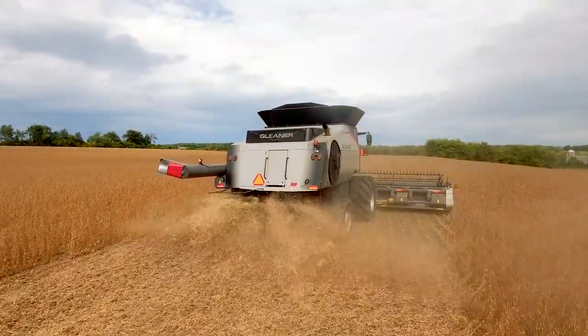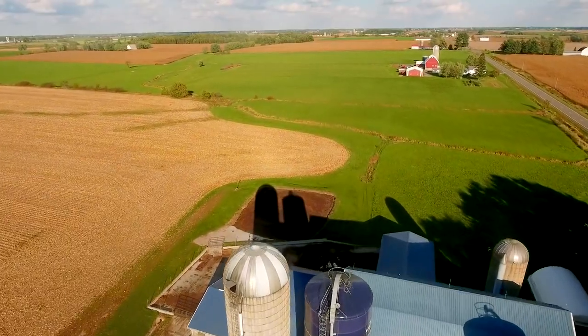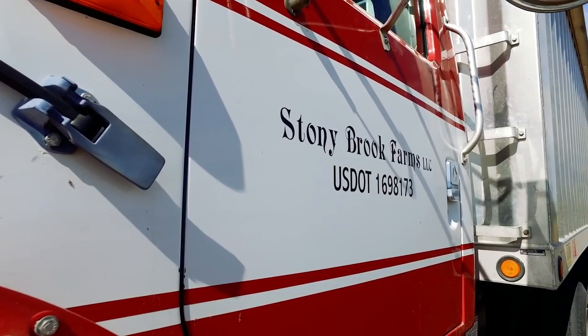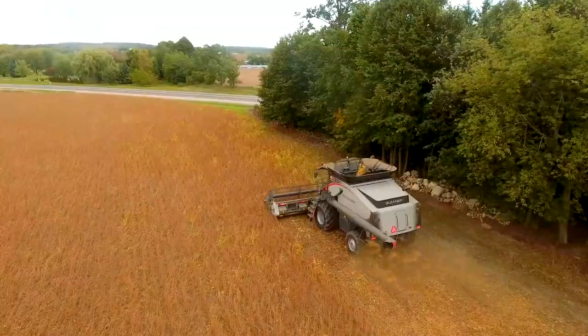We found Wisconsin farming to be both breathtaking and daunting. For starters, it's absolutely beautiful, and the farmers we met with were a delight to spend time with. Harvesting was another story. For the area we were harvesting, just west of Green Bay, the climate is incredibly wet.